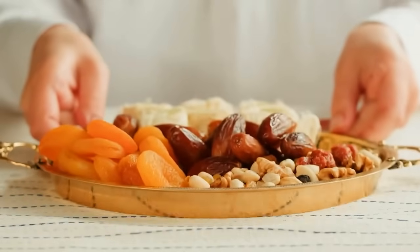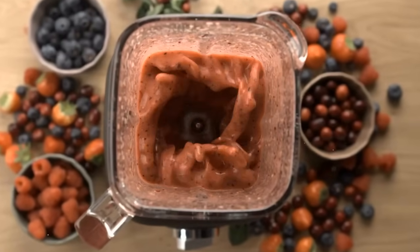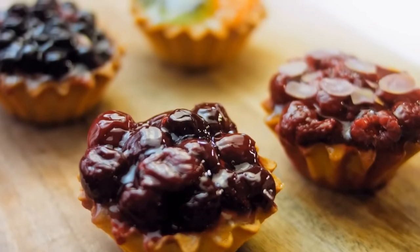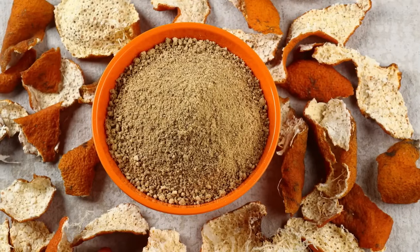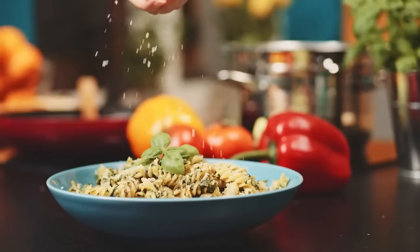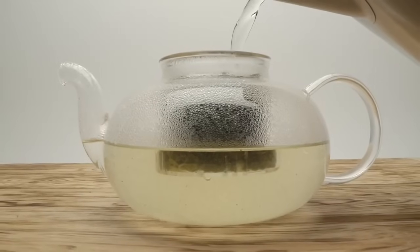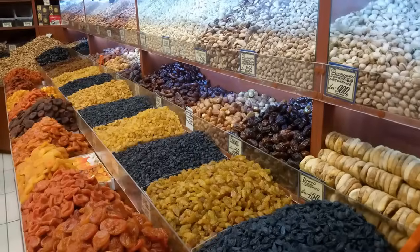Now, let's explore some tasty ways to add dried fruit peels to your meals. To get started, blend ground dried fruit peels into your favorite smoothies for an easy fiber boost. You can also chop them up and add them to homemade muffins, bread, or granola for a nutritious twist. For a unique flavor, try using powdered dried fruit peels as a spice rub on roasted meats or vegetables. Its subtle sweetness adds depth to your dishes. You can even steep dried fruit peels in hot water to make a soothing and flavorful tea, perfect for relaxing after a long day. But remember, dried fruits can be high in sugar, so enjoy them in moderation to reap the benefits without overdoing it.